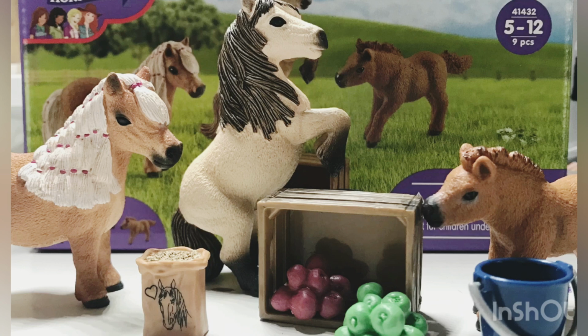Okay, and I actually really love this set, and they're just so, so cute.